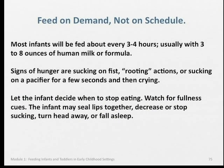Let the infant decide when to stop eating. Watch for fullness cues. The infant may seal his lips together, decrease or stop sucking, turn his head away, or fall asleep. If an infant is sleeping, do not wake him for feeding unless his regular doctor has instructed this for medical reasons.